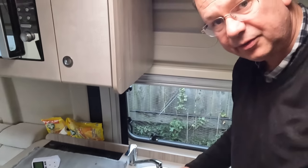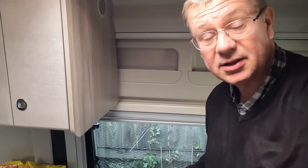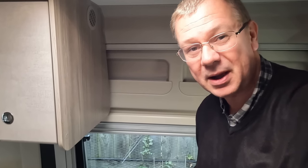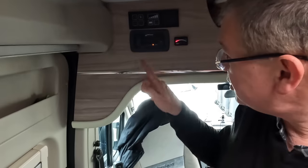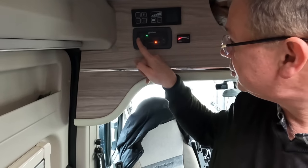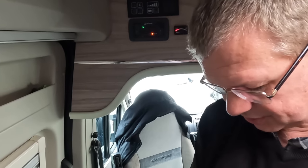So we can turn that off and then we can get the hot water tank filled up, so that we don't have to worry about running it empty. And then we can measure how much power that uses. Right, we're now going to switch on the water heater, which is here. I'm going to switch it on the first setting at first and see how much power it consumes.